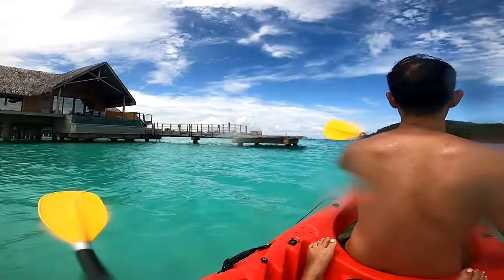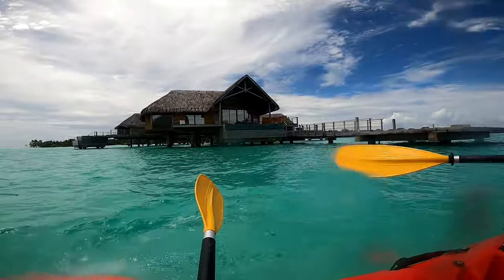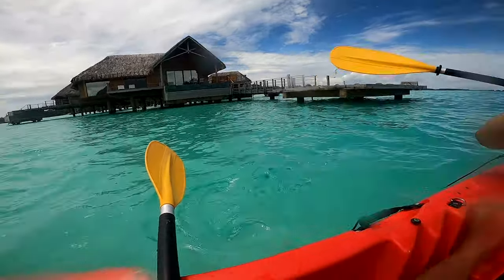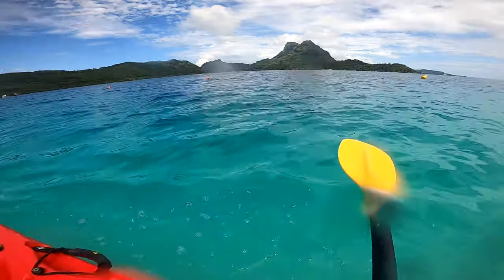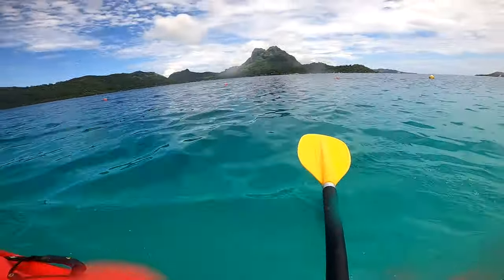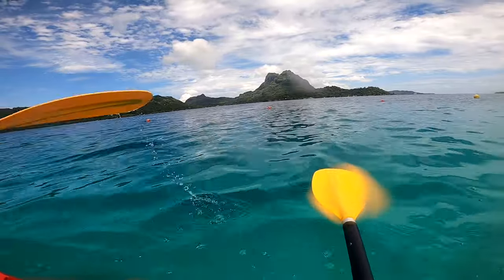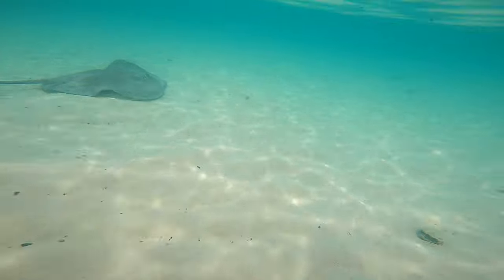Kayaking again, and we're on the deep end. This is the front of the suite. Wow, it's so pretty. And the water looks more like darker turquoise. And look at the difference right here. Oh my gosh, it's so dark here.